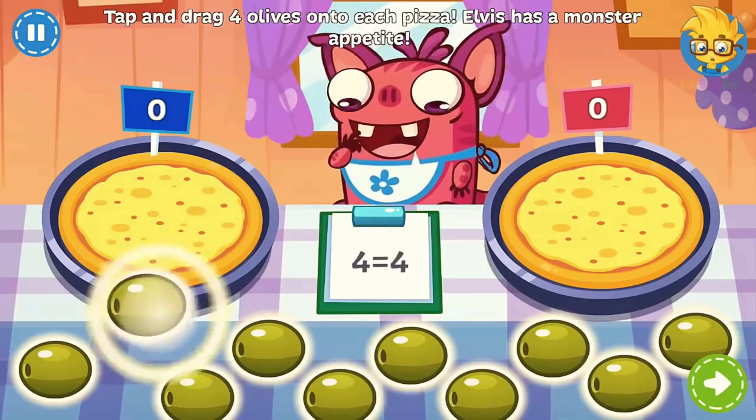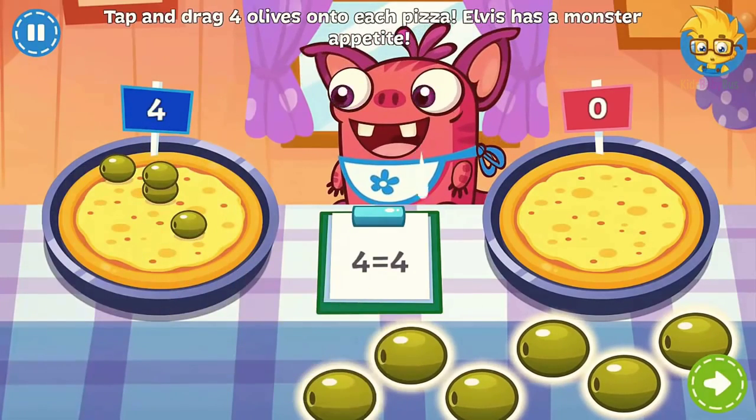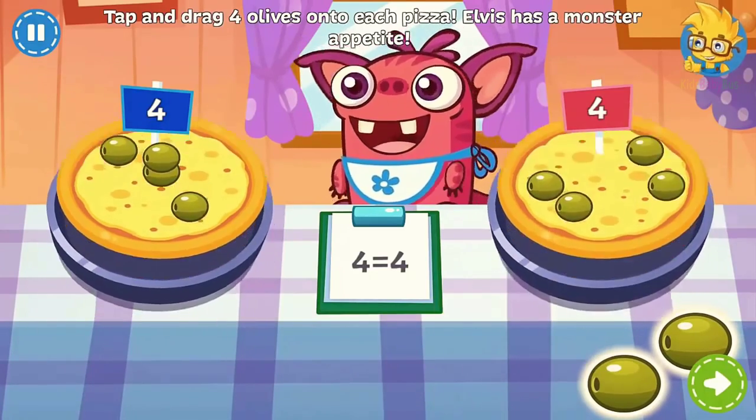Oh my, two more pizzas. Can you put four olives on each one? Hopefully this satisfies Elvis's appetite. Well done.